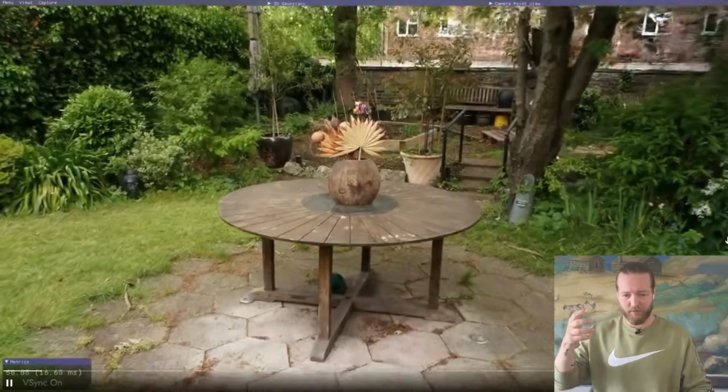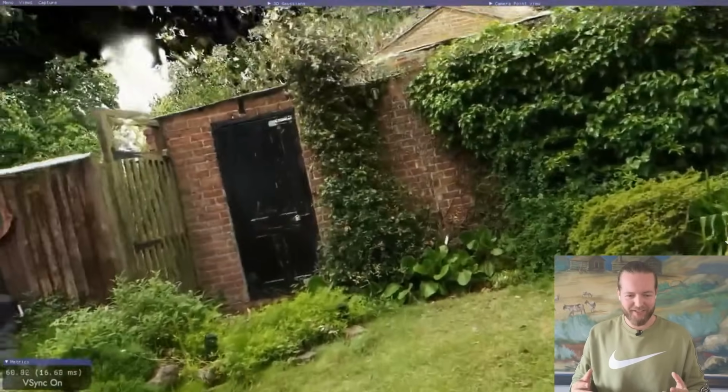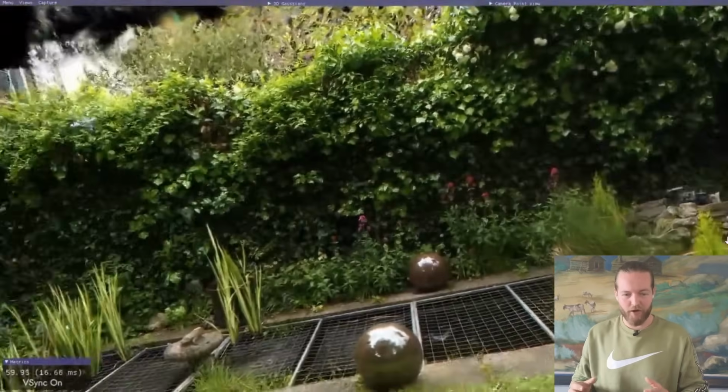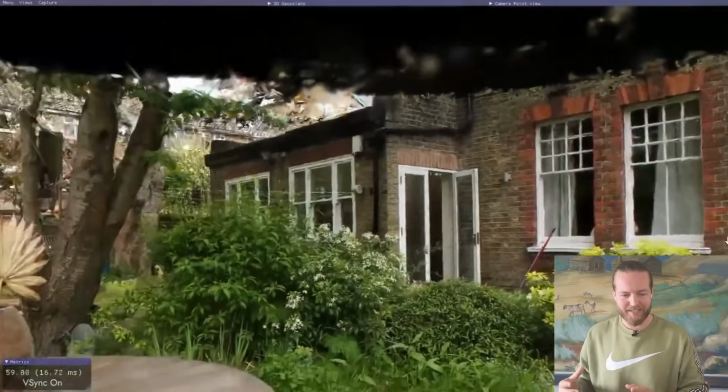Now, let's get back to it. This mind-blowing AI creates 3D worlds that literally look like a video. Here, it looks like somebody with a phone camera is just walking towards this thing, but now it's moving around. And this is by far the most realistic 3D rendered space that I've seen.